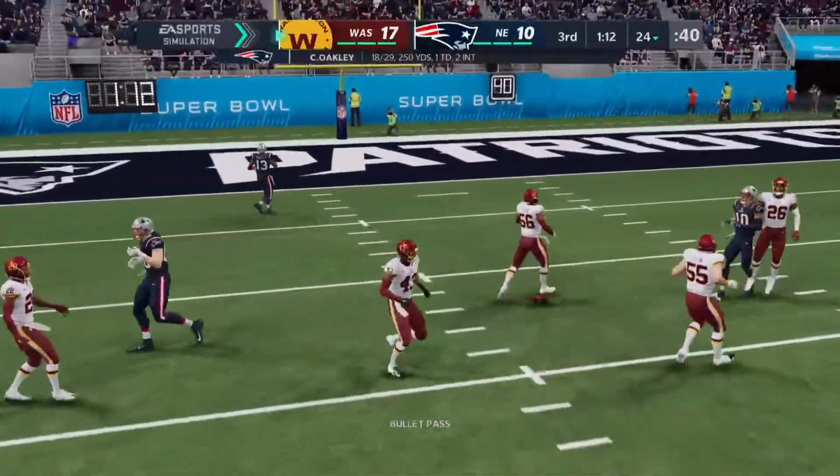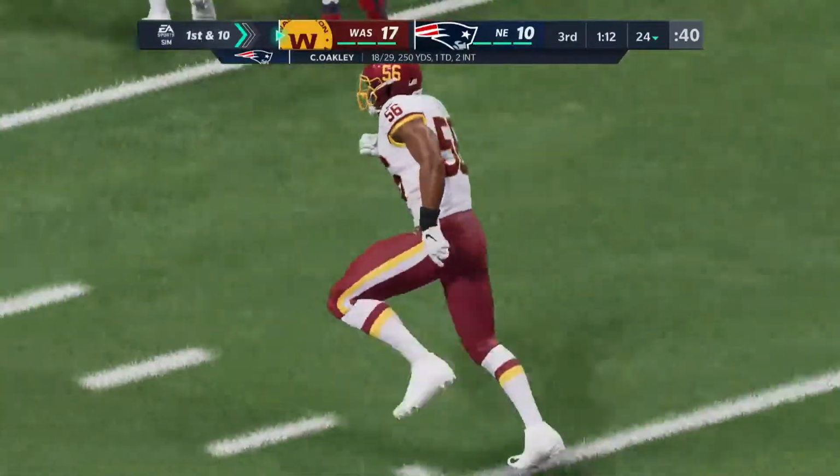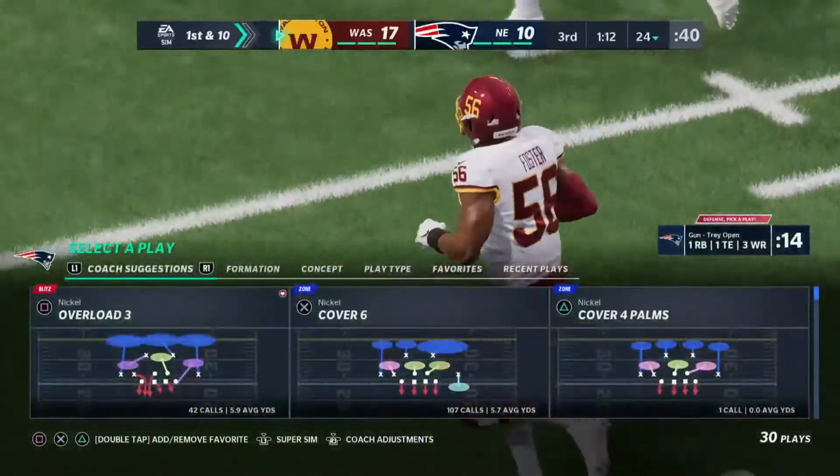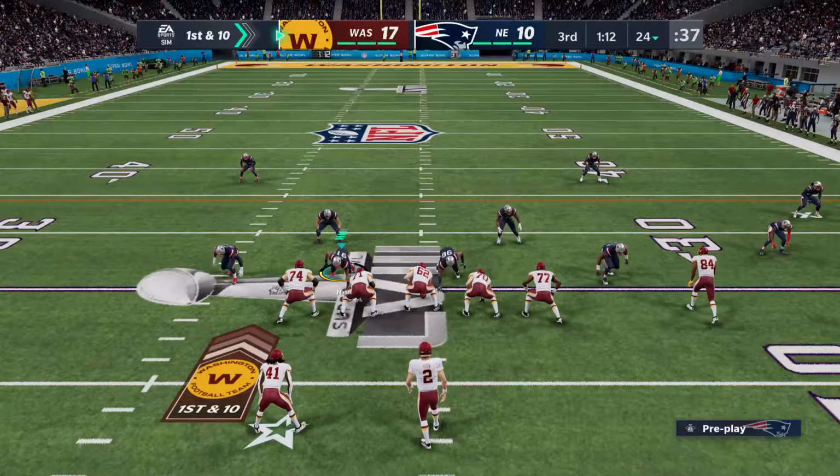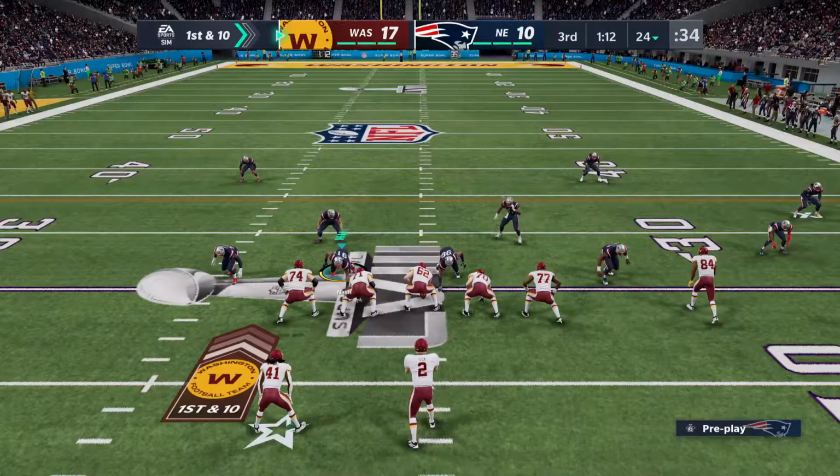Now on 4th down here, that pass knocked away and incomplete. And give credit to Reuben Foster, the linebacker, getting a hand in to disrupt. And that makes him now 0 for 3 on 4th down attempts.